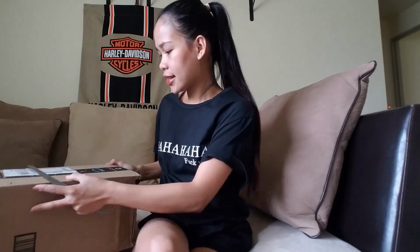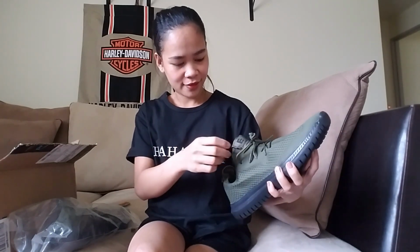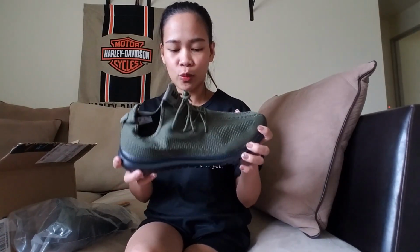The last one is this. So, ito na yung last. Another shoes. Hindi siya katulad ng isa na may dust bag. Ito naka plastic lang siya. Sobrang laki. Maganda rin, army green yung kulay. Sobrang lightweight niya. Magaan siya, guys.